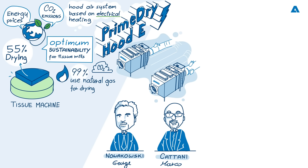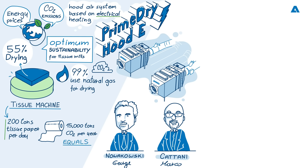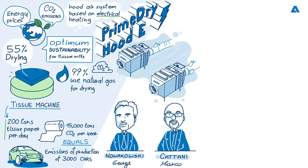Drying and combusting natural gas produces, obviously, CO2. Just to give you a comparison, maybe comparing production of tissue with car industries. For example, a typical tissue machine that produces 200 tons per day of tissue paper on a yearly basis generates 15,000 tons of CO2 per year. 15,000 tons of CO2 per year corresponds to emissions of 3,000 passenger cars per year. So that gives you a good perception, a good idea. It is a big number.